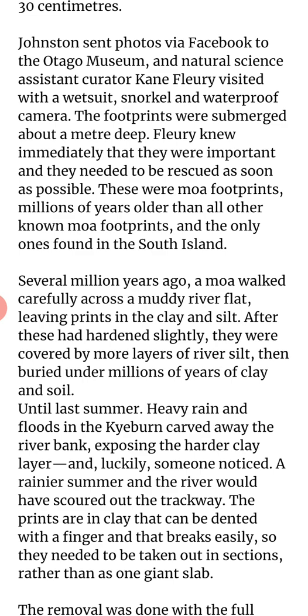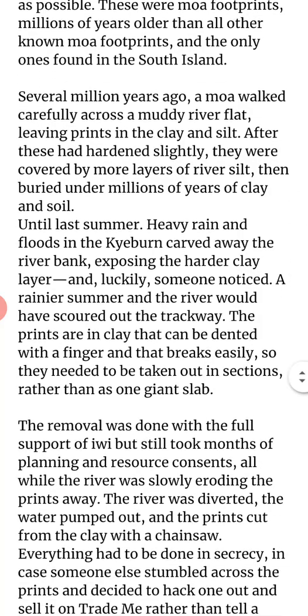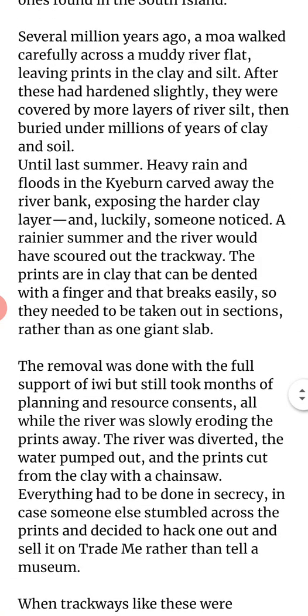These were moa footprints, millions of years older than all other known moa footprints, and the only ones found in the South Island. Several million years ago, a moa walked carefully across a muddy river flat, leaving prints in the clay and silt.